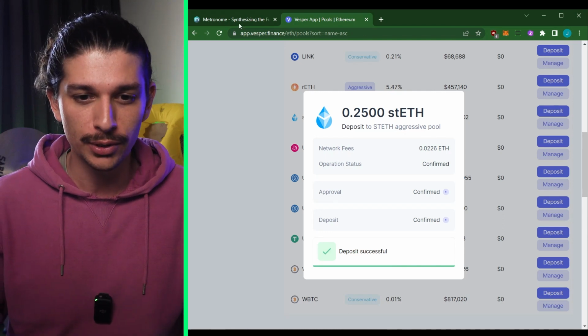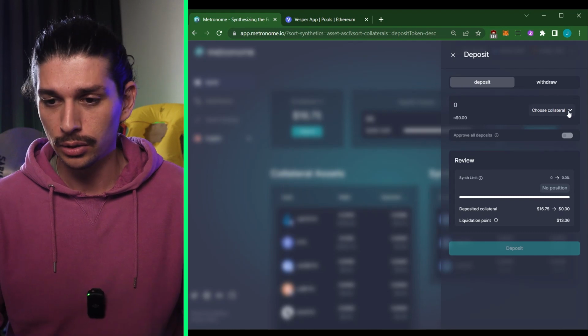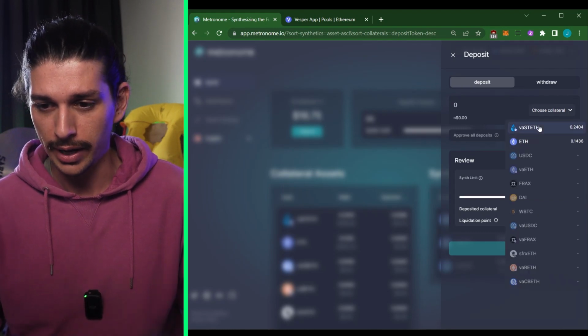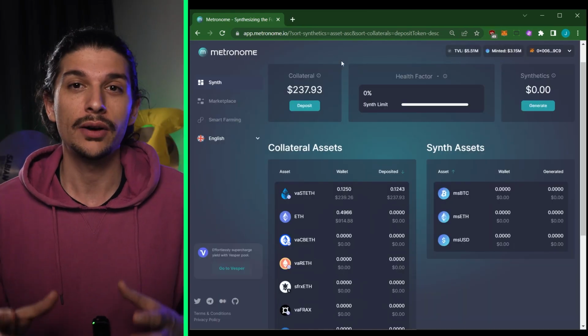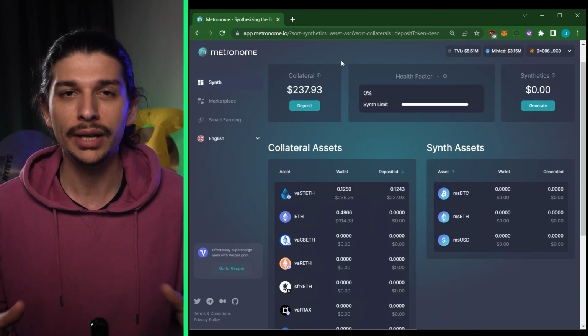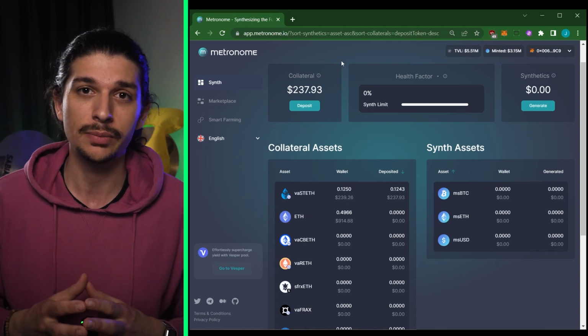So let's head back over to Metronome Synth and we'll select the collateral tab. Now we can choose the collateral that we want to deposit, which in this case is Vast ETH. We can input the amount and click on deposit. All right, now once we have our Vast ETH tokens in hand, we're ready to use them as collateral within the Metronome Synth app and actually begin our smart farming journey.